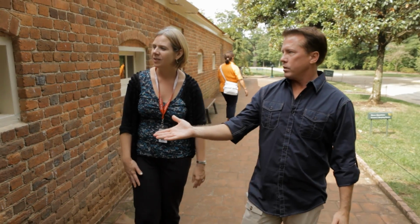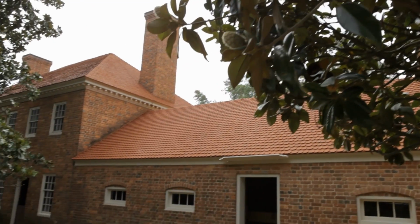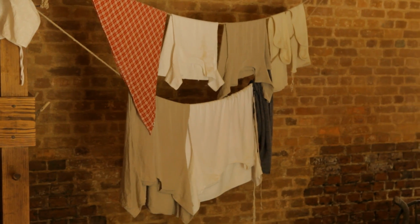So these are the slaves' quarters. These are the slaves' quarters for the household slaves. So the ones that were working in the kitchen, in the house, assisting the family. Others were living closer to the fields. In all, there were about 400 slaves that lived here during Washington's time. Now, when he died, he did include in his will the freeing of his slaves. However, several of the slaves that were living here on the property were Mrs. Washington's slaves and came down through her family.